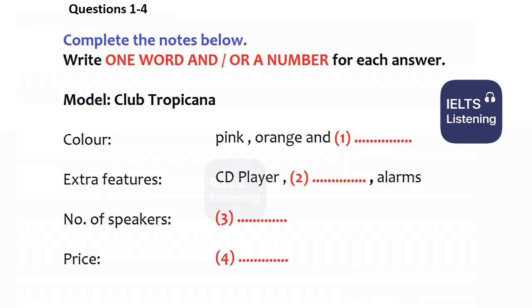Does the clock have an alarm? My daughter is terrible at getting up in the mornings. Yes, it does. It's a bit big. That's because it has four built-in speakers, madam. How much is it? Well, it usually retails at $59.99, but it's on special offer this week. So I could let you have it for $39.99. $39.99? Not bad. Anything else?